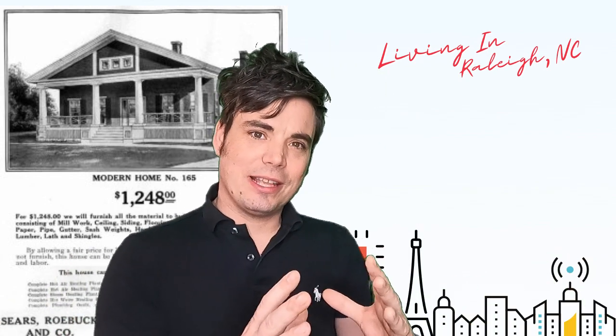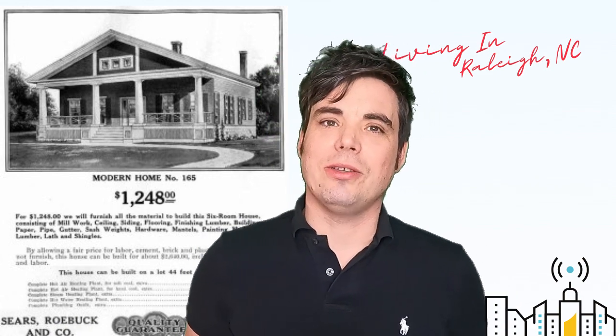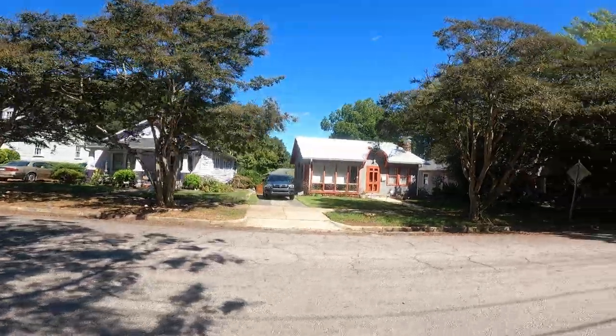They have slight differences than what you would see of normal site-built construction. The walls are a little thinner, you can see where they join together, but here we are decades later and these homes are still standing, so there's got to be something to the quality.